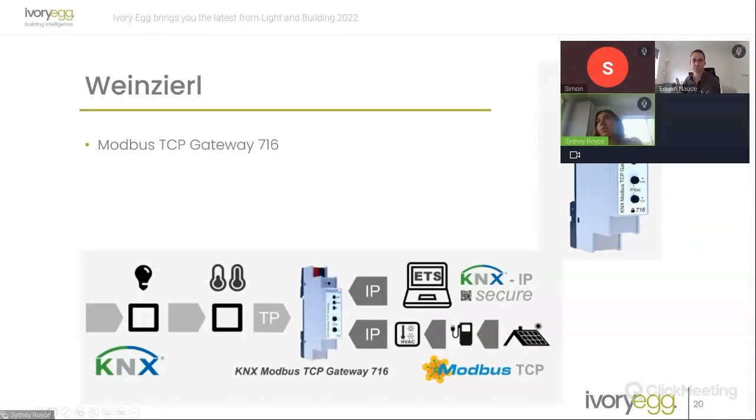Next, we got Weinzierl. Weinzierl have released a Modbus TCP gateway. For you guys that are unaware, Weinzierl are the epitome of technical standards in KNX. They are the ones that write the white papers. They are the ones that develop a lot of the technology. They're highly, highly technical. They don't make a full range of products, but what they do, they make bulletproof and very, very good. They're actually known as a massive OEM throughout the KNX market. So a lot of your things like Crestron gateways and stuff are actually Weinzierl OEM originally in the back.